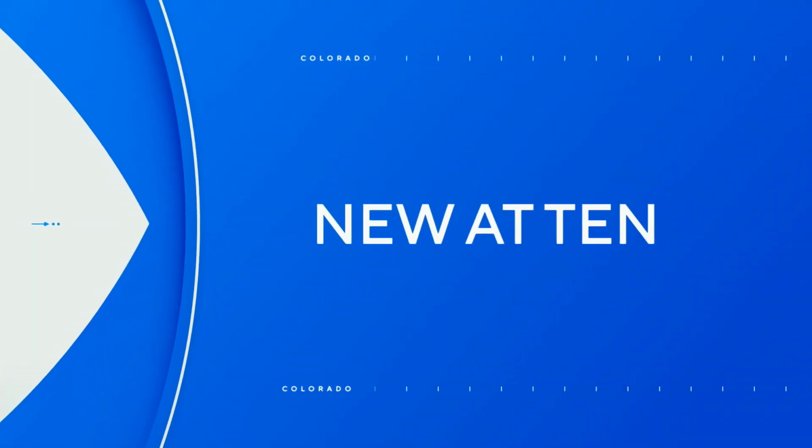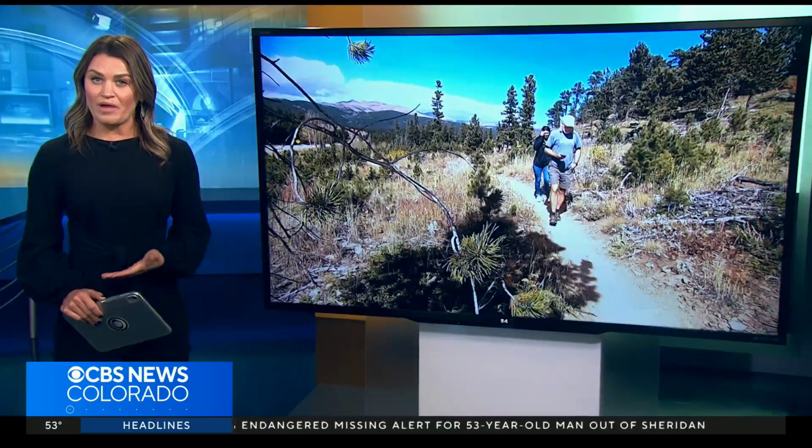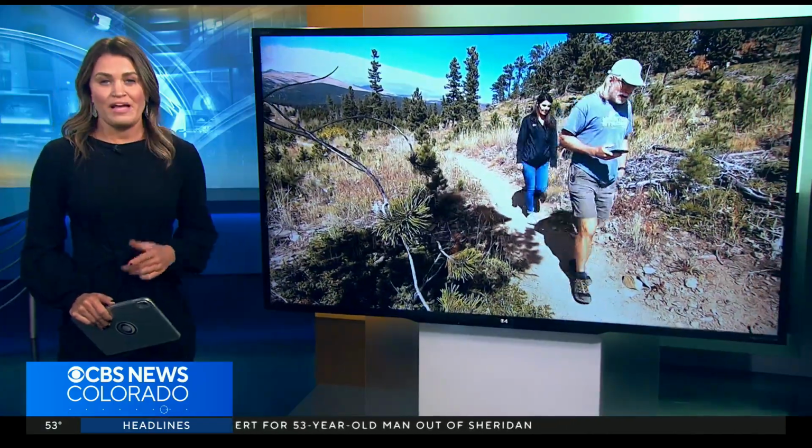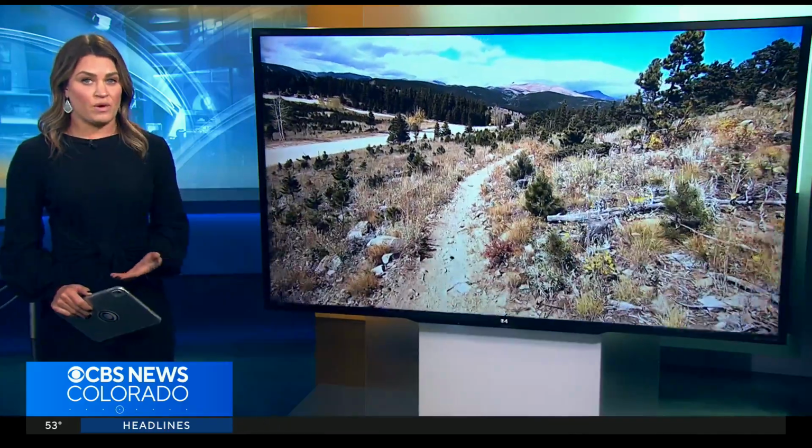New tonight at 10, a heads up for Coloradans trying to squeeze in their last hikes before the weather turns. You're going to want to bring a map. As trail apps do become more and more popular, trail managers have warned some are missing or have wrong information and suggest using one run by the state.